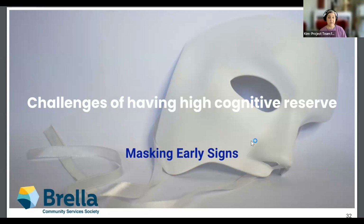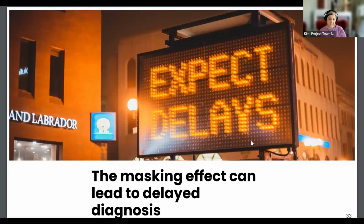These signs may include forgetfulness, mild confusion, or difficulty in multitasking, among many other different types of signs. Again, the diagnosis is as individual as we are individualistic. The individual may compensate for these challenges by relying on existing cognitive abilities, learning new strategies, or using external aids, which is not a bad thing, but it is a bad thing in getting the diagnoses as it masks those early signs. The masking effect can lead to a delayed diagnosis, as the early symptoms may be dismissed or attributed to normal aging or stress.